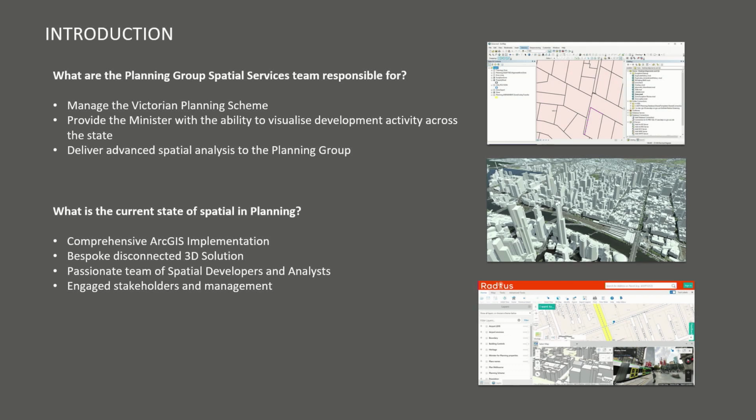Well, as a result of our migration onto the ArcGIS platform, we have a comprehensive ArcGIS implementation which spans desktop editing, cartographic map creation, ArcGIS server-based web services, and targeted web mapping applications. Along with this, we have a bespoke and disconnected 3D solution, which presents challenges when integrating key spatial datasets. The team itself is a group of passionate, dedicated, and highly skilled spatial developers and analysts. And we're also really lucky to have an engaged stakeholder group and a really supportive executive and management team.